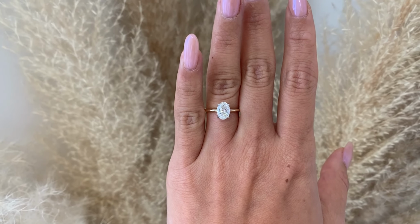I hope you guys love these styles. They're all really classic signature designs of ours, and we handpick these diamonds specifically for you. They're beautiful and amazing values, and I hope you love them ahead of your next surprise proposal.